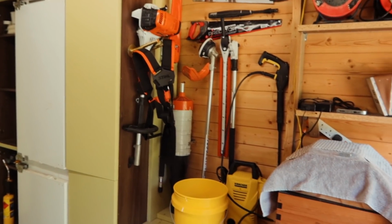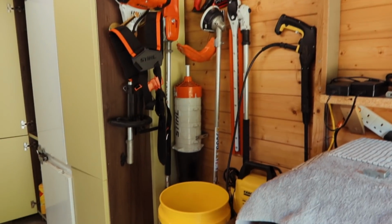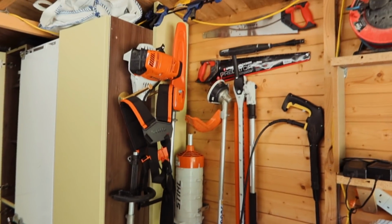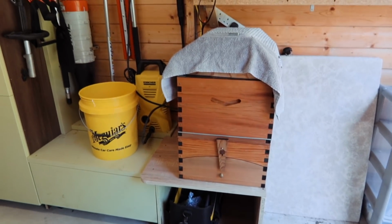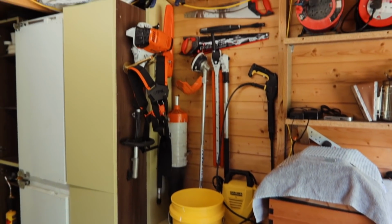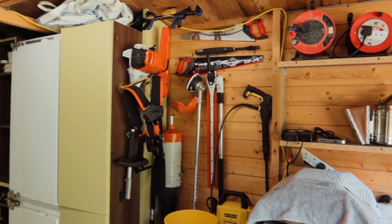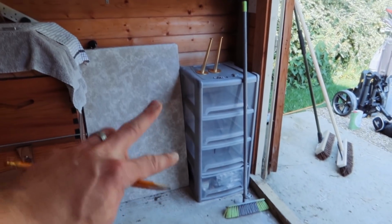Well, we finally got a little home for all of the steel gear, which as you can see has just been slotted up on the wall, out of the way. So we've now got a little place for my bee box, for my super and spare brood box, and then we've got the car wash equipment, jet wash, etc. Steel gear, saw. I've cleared up some space on the shelving. Like I said, I've cleared those 3 boxes out.